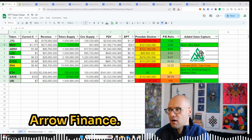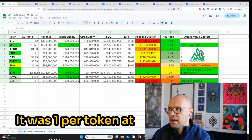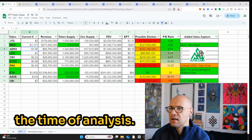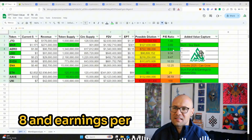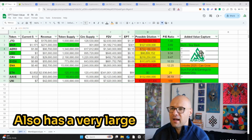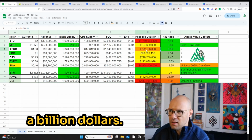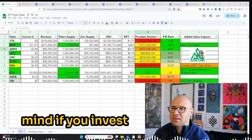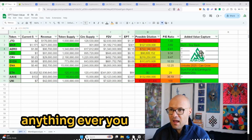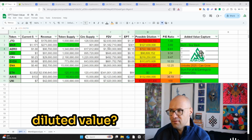Next, Aerodrome, AERO Finance. This is a Base DeFi project. It was $1 per token at the time of analysis. Price to earnings ratio of 6.8 and earnings per token of 15 cents. Also has a very large unlock of almost $1 billion. So keep that in mind if you invest in this. Pretty much anything ever, you should keep in mind how much unlocks are happening. What is the fully diluted value?